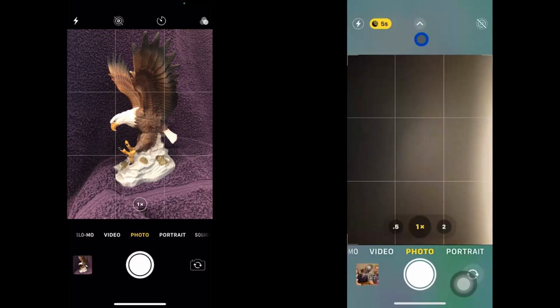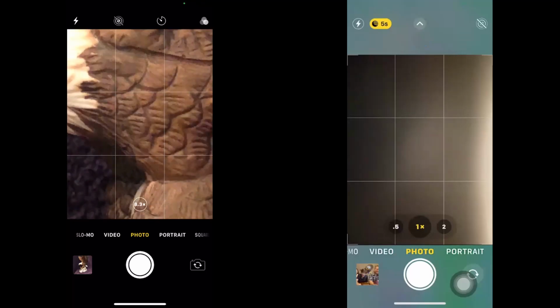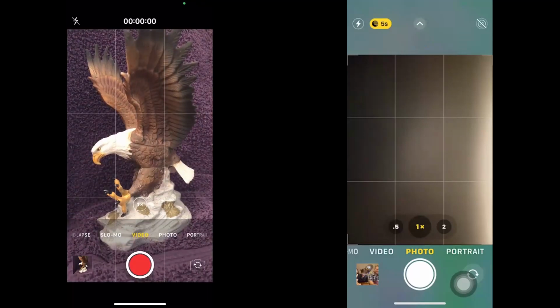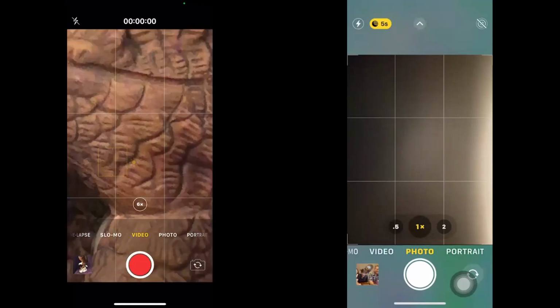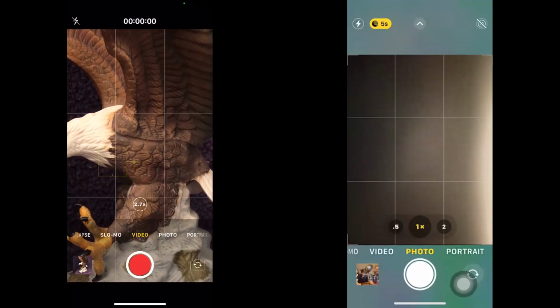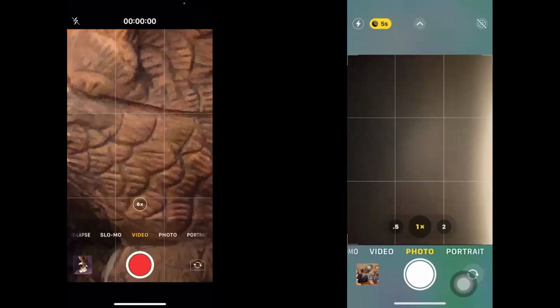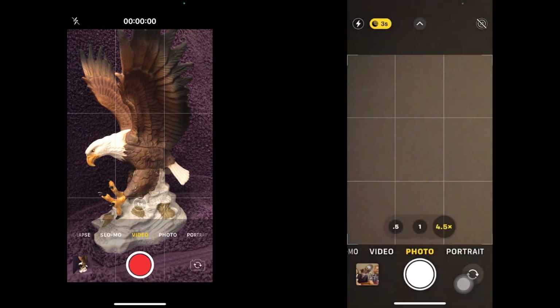Now you can zoom in on my eagle here by pinching or dividing. I'm zooming in on my eagle. And you'll notice how that number changes on the screen. It says 6x zoom, 1x. On my other phone, I zoom in and it goes to 4.5. That one goes to 10x. Wow.